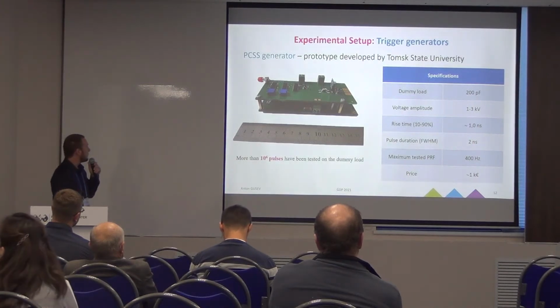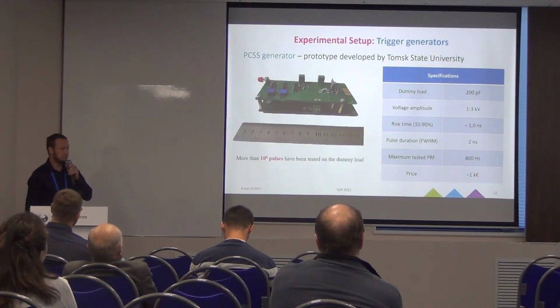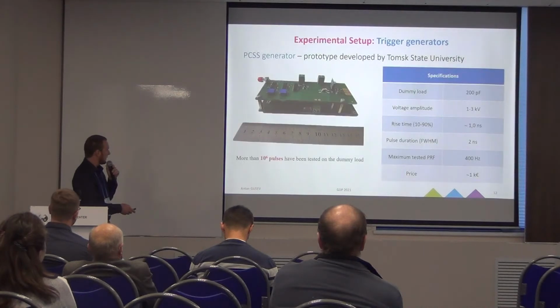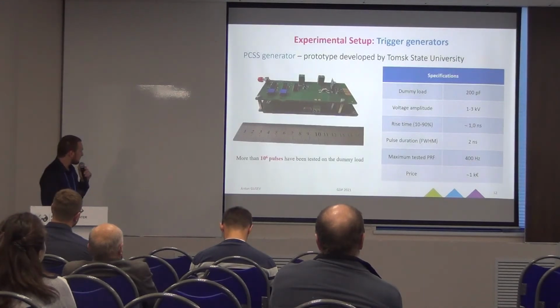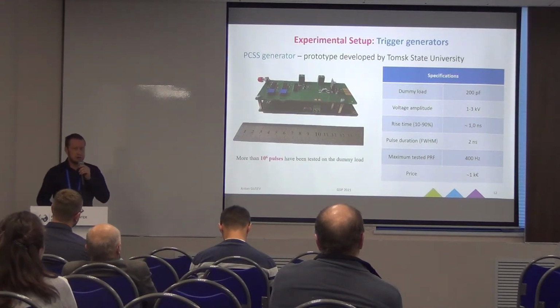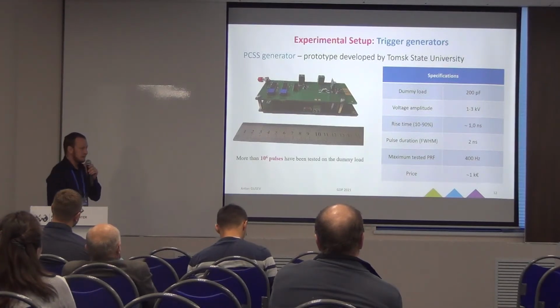Another generator we used is designed specially for us at Tomsk State University. We call it the PCSS generator. Parameters on a dummy load are also listed here. The main difference between the two generators is the price. If the first one costs about 10,000 euro, the second one is 10 times less. So we're pretty happy to test the second one as well.